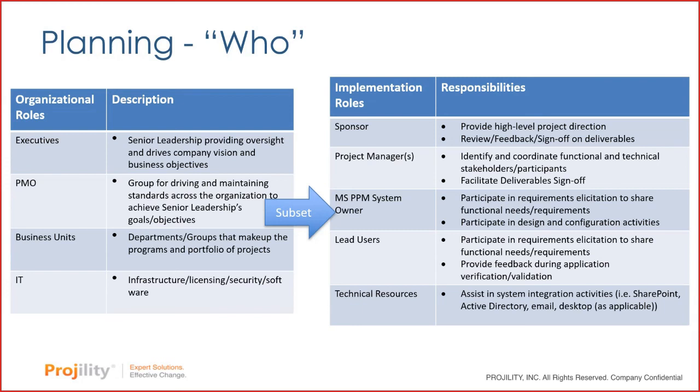How do they get the necessary software? So those different organizational roles really will be a subset of the implementation roles. So what do I mean when I say an implementation role?